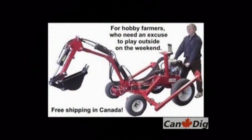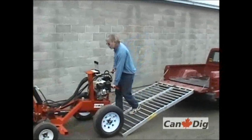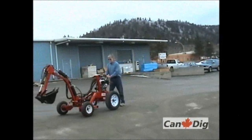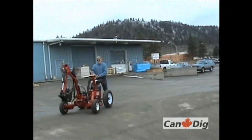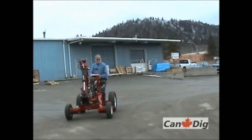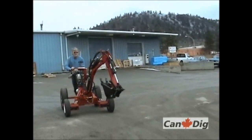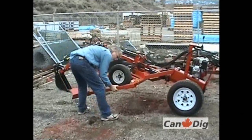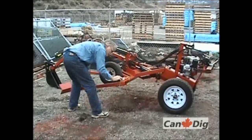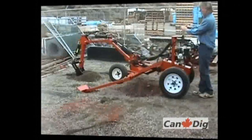The CD11 walk-behind model is similar to the towable CD11 model. The difference is that it uses a tough hydraulic motor coupled to the wheel assembly to move itself forward and backwards and is easy to steer. It is also equipped with hydraulic brakes for added safety when the stabilizers are not in the work position. When the work's done, it drives itself up a ramp into the back of a small pickup truck. CanDig also has a sturdy folding ramp available to help you load if needed.